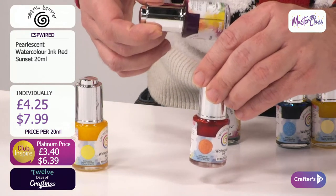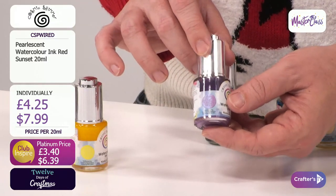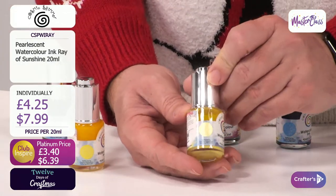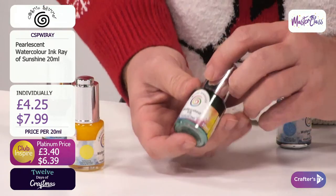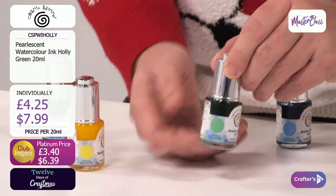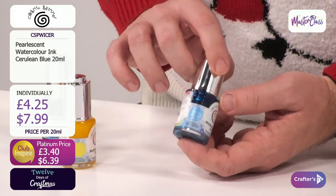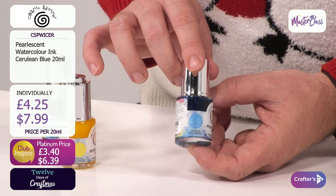This one here is your Radiant Orchid, as you can see. Again, a really lovely deep purple colour. Then this one here is your Ray of Sunshine. And again, really beautifully lustrous. Then we also have the Holly Green, which is that beautiful pearlescent one. Again, a gorgeous colour. And this one, I'm loving this one. This is probably my favourite of them. Well, how do we say this one again, Lily? Cerulean Blue. I'm not sure if that's right, but that's what we're going with today.